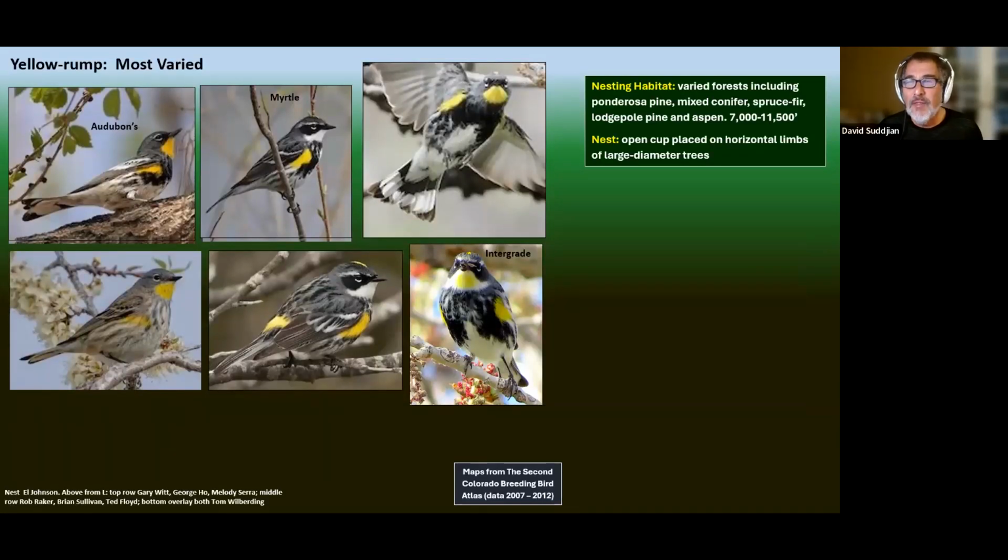So we're going to begin with the one that is the most varied in its habitat associations, different forest and woodland types, and that's the yellow-rumped warbler. And they do come in 2 flavors, if you will: the Audubon's warbler, which is the one that nests in Colorado, and the myrtle warbler, which is nesting across Canada and actually reaches fairly far west, but does not nest as far south as Colorado.